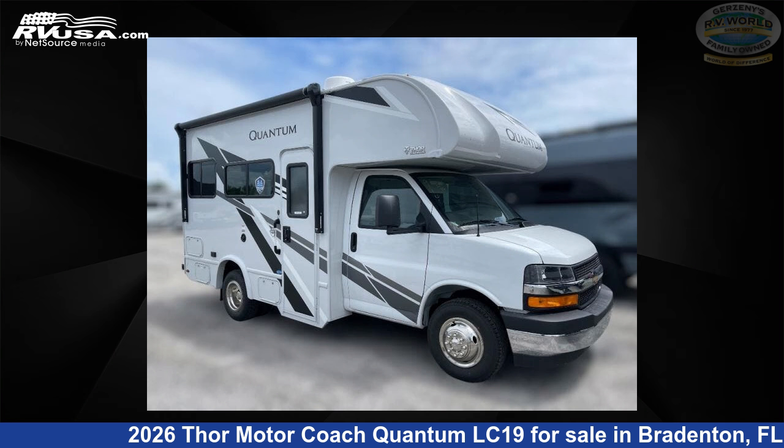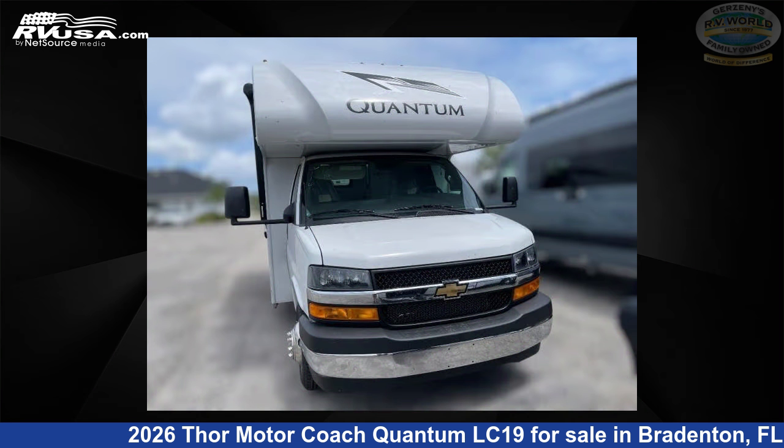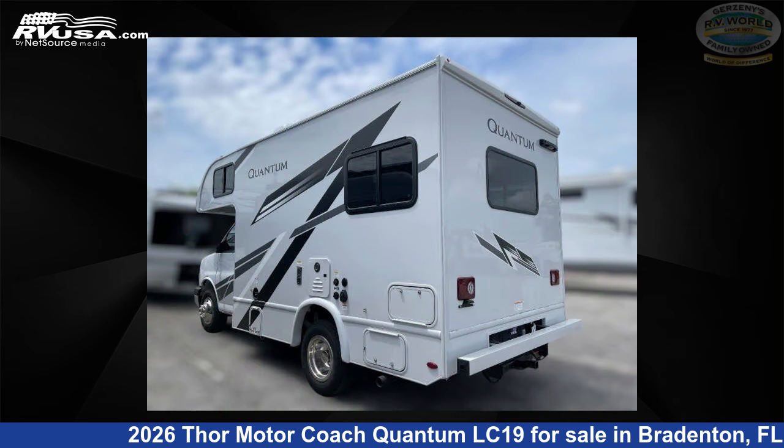This 2026 Thor Motor Coach Quantum LC19 is a Class C RV. It is located in Bradenton, FL 34208 and is offered for sale by Gerzeny's RV World of Bradenton.